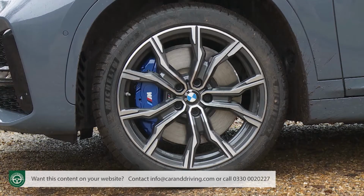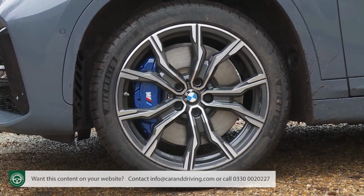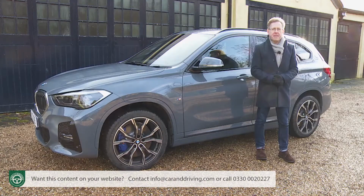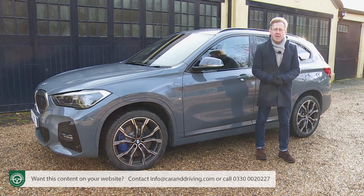We've got 18-inch M light alloy double-spoke rims here. 4 fresh alloy rim designs have been introduced as part of the changes made to this facelifted model, and while we're covering the detail stuff, we'll also tell you that 3 fresh exterior colours are available too.